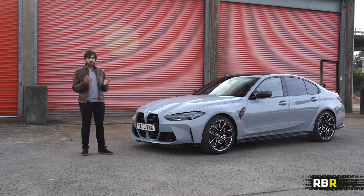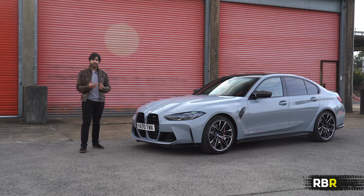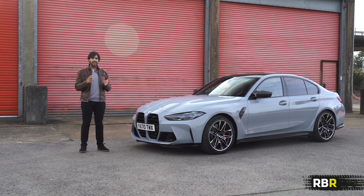Now let's talk about sound. Unlike the previous gen where they had to shoehorn in the OPFs after the car had been designed, with this new M3 and M4, they were able to do the sound design with those changes in mind. So they've made some changes.